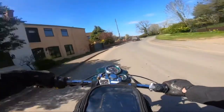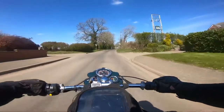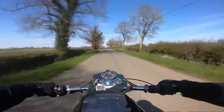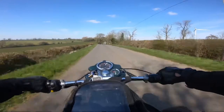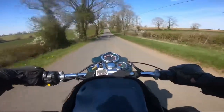Probably bloody packed, but that's where we're heading anyway. Enjoy the ride. Woohey! I do love this bike. Oh yeah, not a big dipper, baby. Come on, blood out.